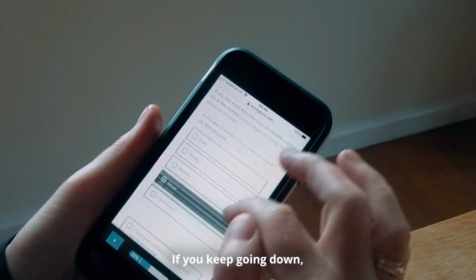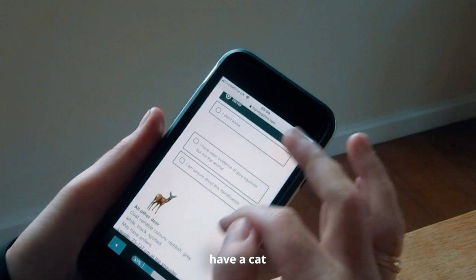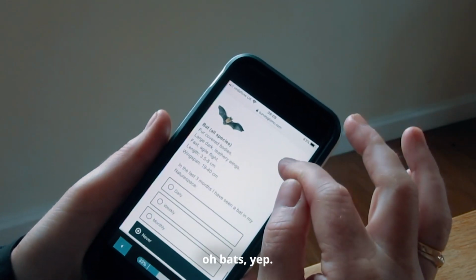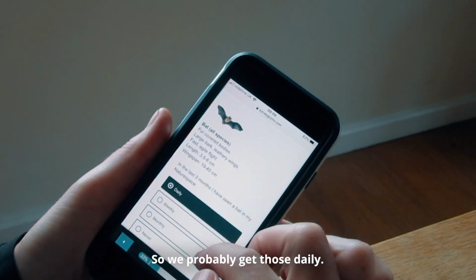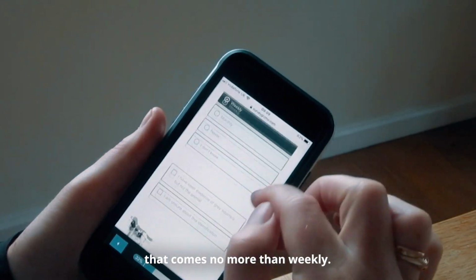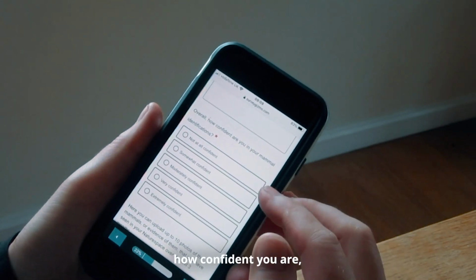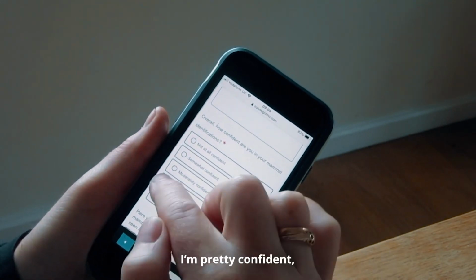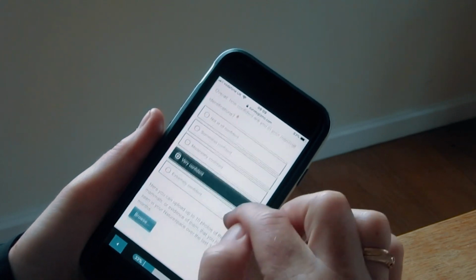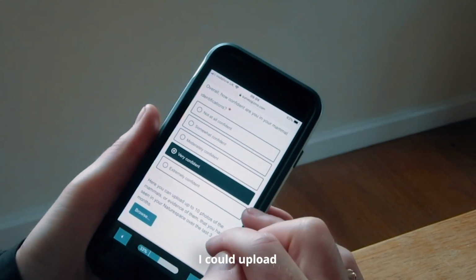If you keep going down, I think we pretty much have a cat that visits our garden. Oh, a bat, yeah. So we probably get those daily. We have a cat, hopefully, that comes no more than weekly. And then if you scroll down to the bottom, we'd just like to know how confident you are. So I would say I'm very confident on what we have. And this would also be where I could upload the pictures.